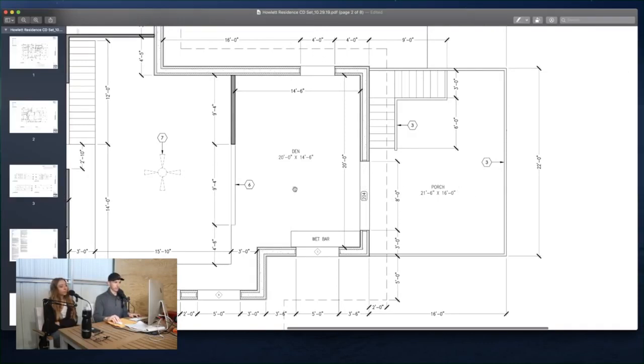So we'll be able to have some entertaining going on here, and then you can walk outside to the porch, and there'll also be a staircase going down to the main patio on the first floor. Yeah, so it'll be a really good entertaining part. It's the only place where we're going to have a TV in the house too.